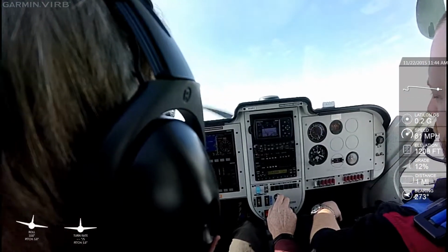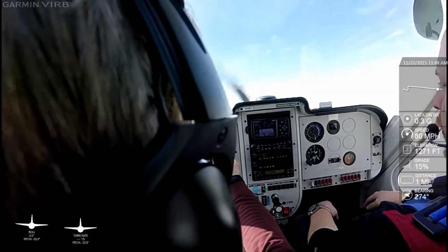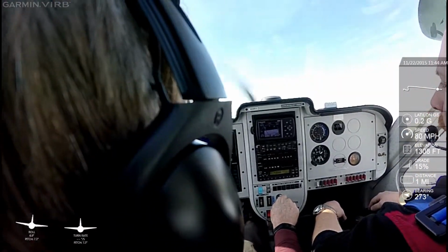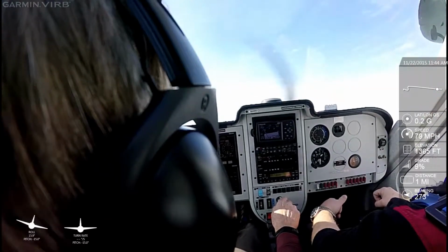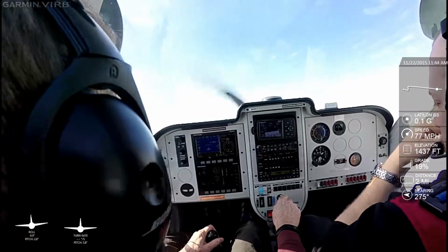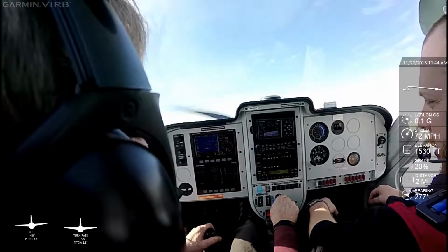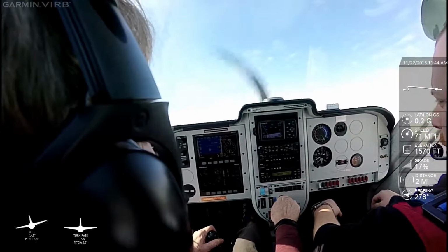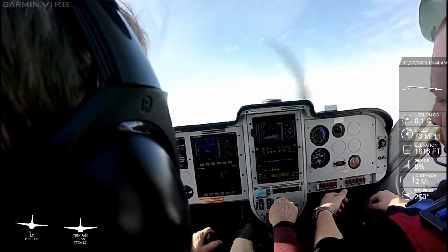Once we get to about 1,000 feet, we'll pull it back to like 5,000 RPM for a cruise climb. Oh, yeah. 1,000 over, you mean, right? Yeah, so about 1,700 feet. Yeah. 1,650 for 1,700. There's 1,700. And then 5,000 RPM. Wind 170 at 7.